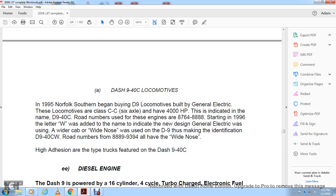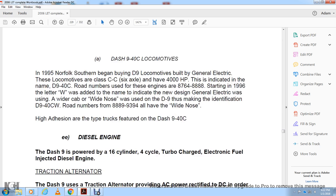88, 89, and 93, 94, all have wide nose. High adhesion, the type of the traction feature of the 9-40C diesel engine.